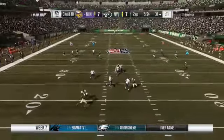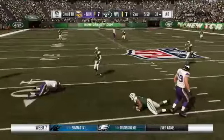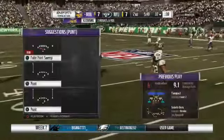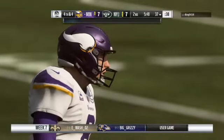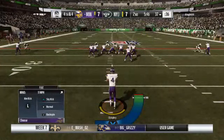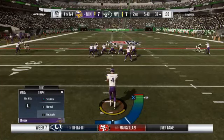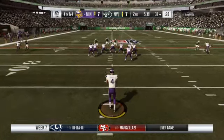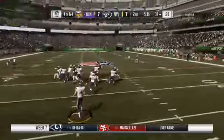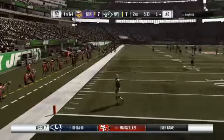Cousins from the gun on 3rd. And he'll be brought down right around the 37. Decent gain on the scramble to 6, but now it's 4th. So on 4th down, here's Ryan Quigley now to kick this one away. And just a single punt for him in the loss last week as he sends this one away.